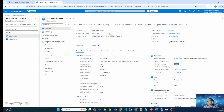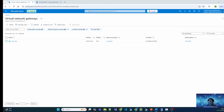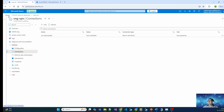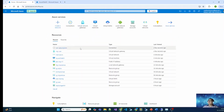If you come back here and go to the virtual network gateway, you should be able to see under connection the status. It'll take a little time to update the status, but you will see this as connected. Only if this is connected will you be able to access it. Otherwise, you will not. So this is how you create an IPSec tunnel and connect on-premise and Azure environments securely.